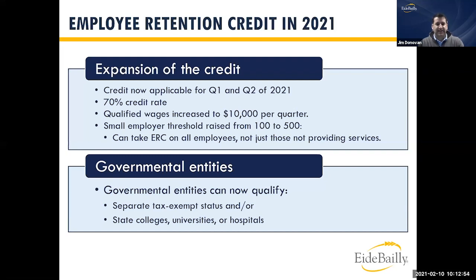The other thing that's interesting in here is they expanded the ERC to include some governmental entities. They have a separate tax exempt status, and it's really targeted at state colleges, universities, and hospitals. What we found initially anyway is a lot of private universities and colleges were taking advantage of the ERC. Let's be honest, attending online is not the same as that in-person experience, right? So there were a lot of universities where it wasn't fair footing as far as being able to take advantage of the ERC. So this is something they changed, and it's a smart rule to expand the benefit to some governmental entities. Now, if your local school district is asking about the ERC, unfortunately, it's no. I've answered that question, but anyway, again, a nice benefit here.